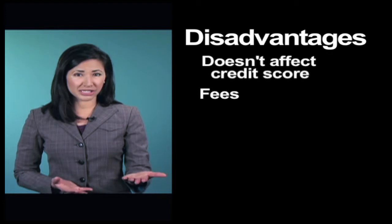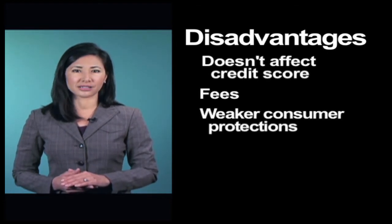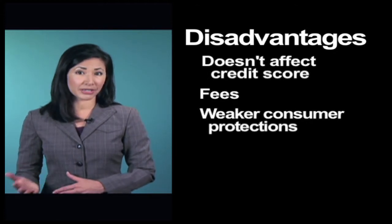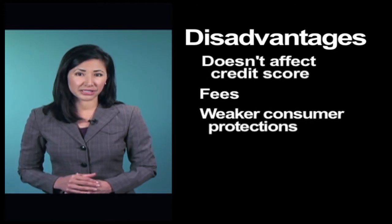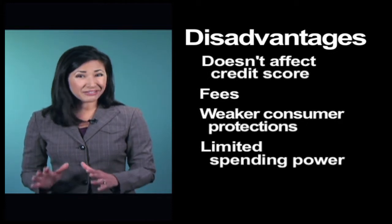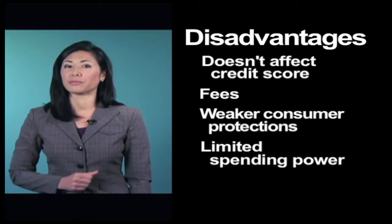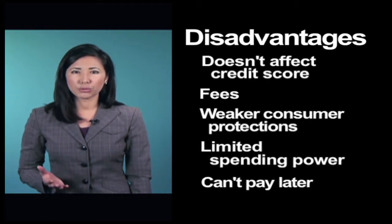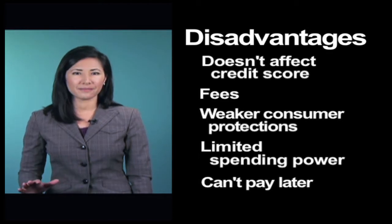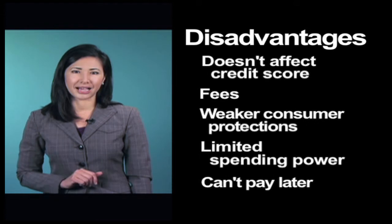In general, purchase and fraud protections are not as strong on reloadable prepaid cards as those offered on credit or debit cards. Because the amount you can spend using a prepaid card is limited to the card balance, you might find yourself running out of funds when you need to buy something quickly or you have an emergency expense. Since a prepaid card isn't a form of credit, you don't have the option to spread the cost of your purchases over time. No payment card is perfect for everyone or every situation.